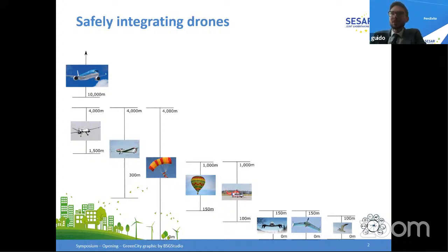Because if a user puts a GPS waypoint somewhere and doesn't think well about it, it can happen that there's a building on the way from A to B and the drone will hit this building. So we want these drones to be able to avoid ground-based obstacles.